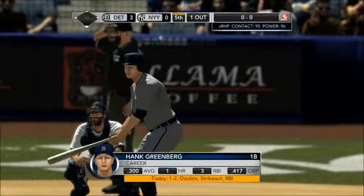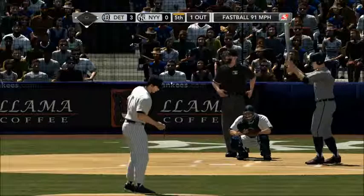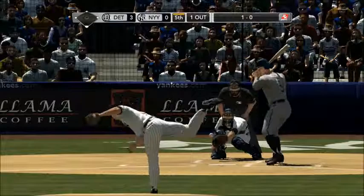One out, bases empty. Spotted by Berra. First pitch, inside with a fastball, ball one. Well, that pitch just took off right there and exploded out of the pitcher's hand. Kept it just a little bit inside, though. Tough pitch to hit. Good job by the hitter to lay off. And this is below the knees, ball two.